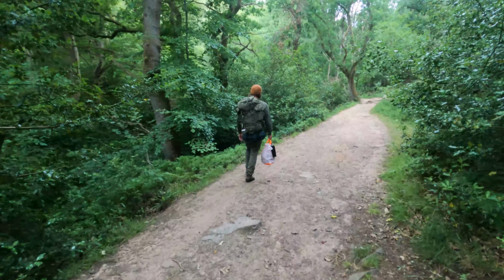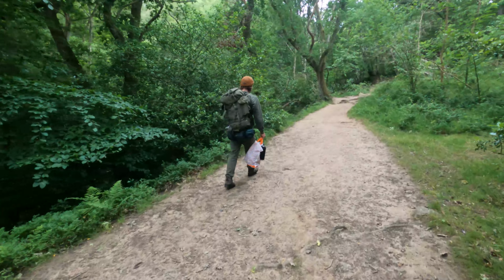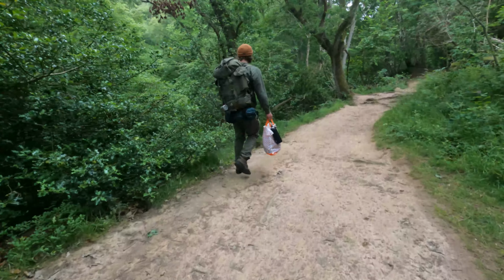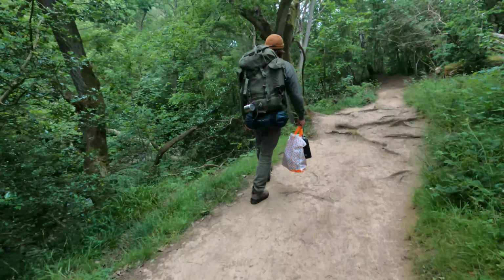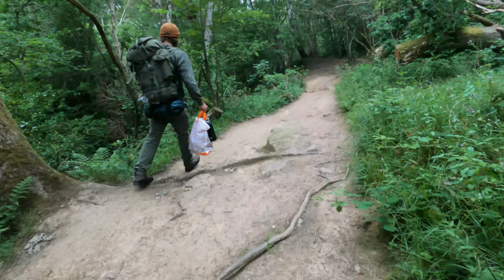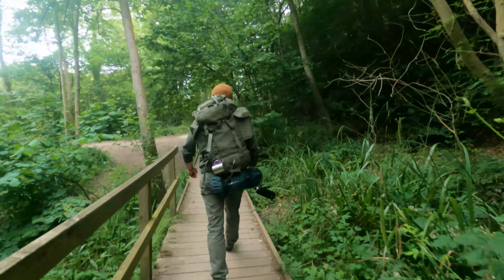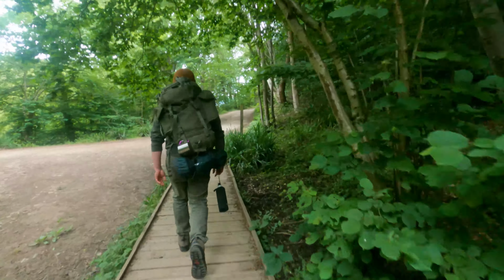There's Dan, taking one for the team, he's got the rubbish bag with him. Legend. I think there's a bin up here. When we get to Falling Foss, we'll get rid of it there, can't we? Aye, we can smell the food already. Bet it's not even open, you know.